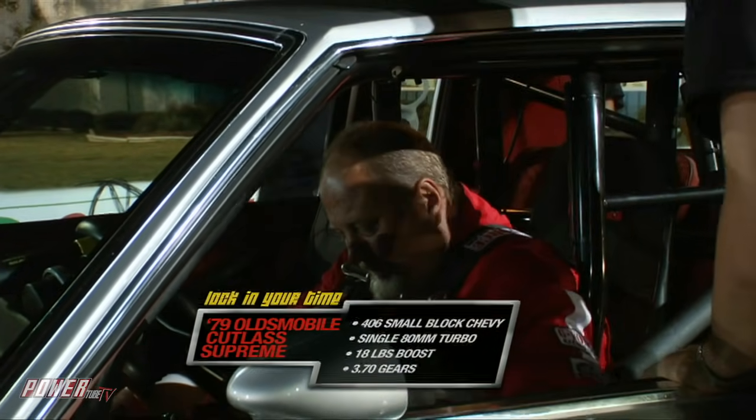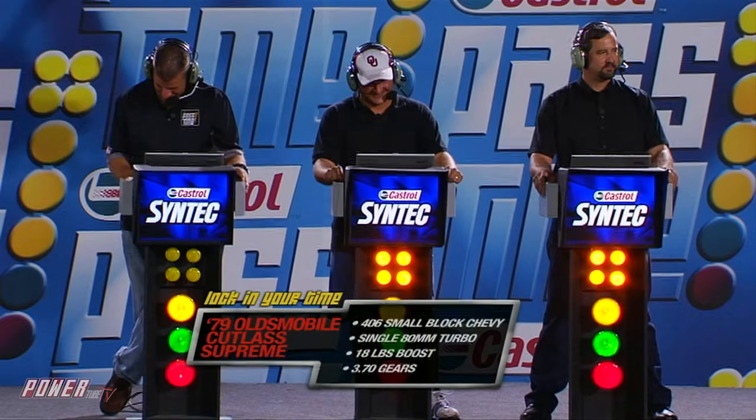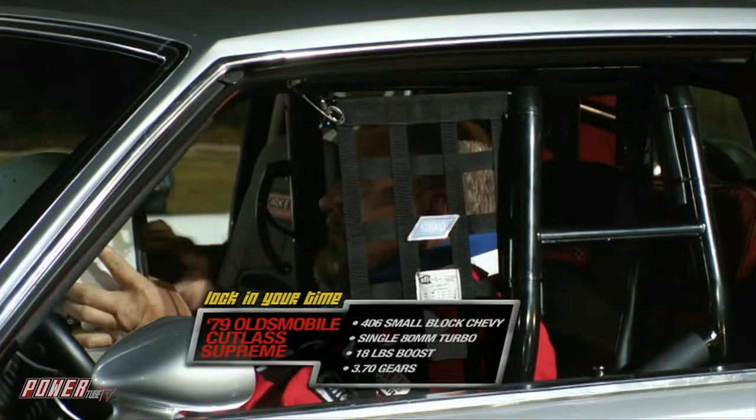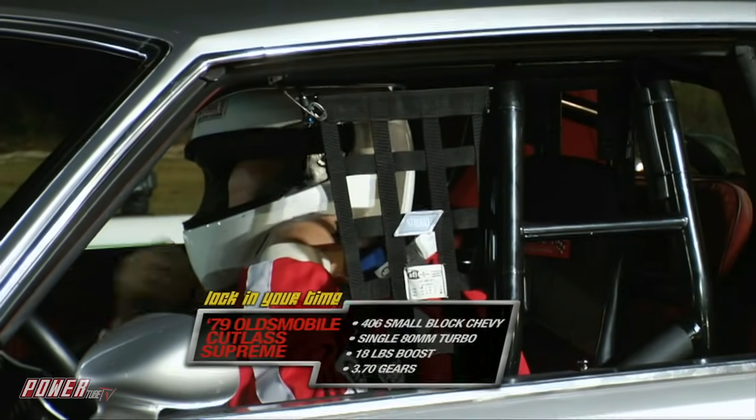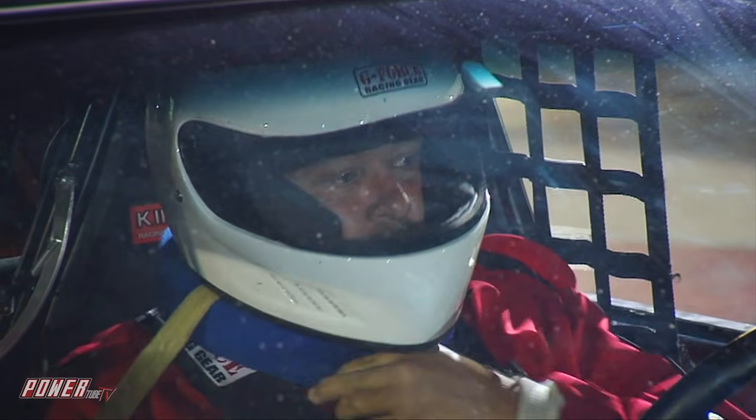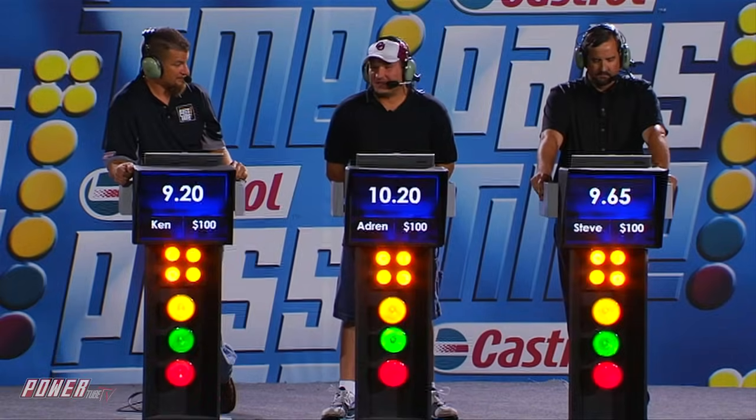Steve is locked in. Adrian is locked in. Just waiting on Ken Herring, who doubles as a comedian late at night. Everybody is locked in. Let's take a look. A 965 for Steve, a 1020 for Adrian, and Ken Herring with a 920. No faith in that Regal there, Adrian? The blow through kind of throws me.